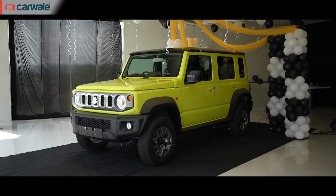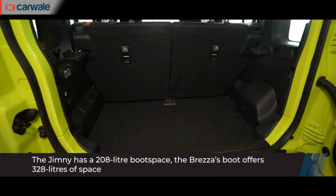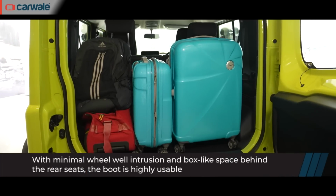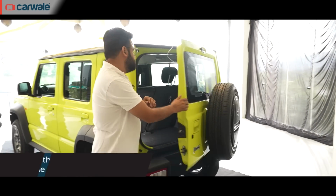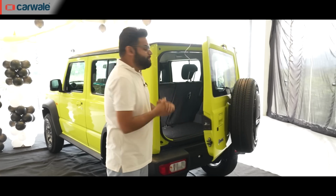Speaking of wheelbase, the elongated floor area on this 5-door model has given it a boot that you can comfortably use for everyday purposes. So its 208 litre capacity may not seem like a lot, but trust me, this is a very usable area, mainly because it's so flat and squared off. Now here's something that you may not have seen in any other car. The hydraulic strut on the Jimny is so strong that you can open the tailgate simply with a gentle pull.